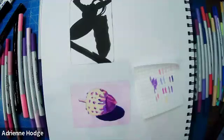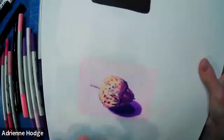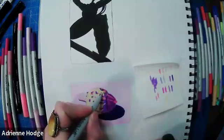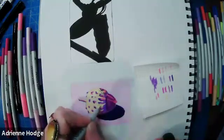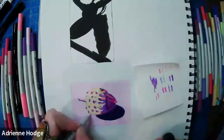Okay, and then let's see. I thought maybe I added some pen, but now the closer I'm looking, I think maybe I flipped over and used the fine tip on here with the purple to add a little bit more texture. So that could be fun.